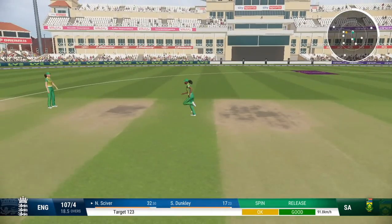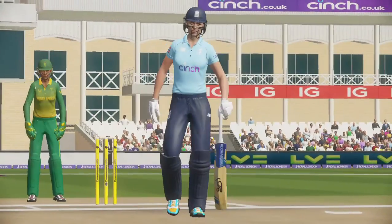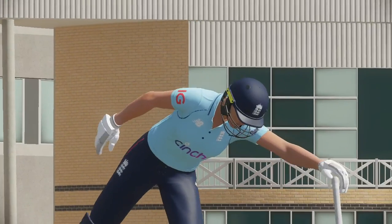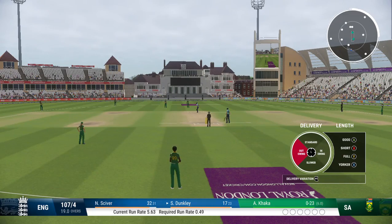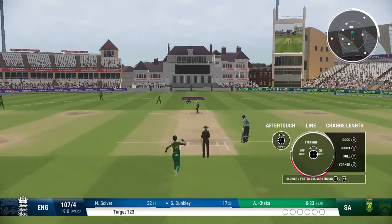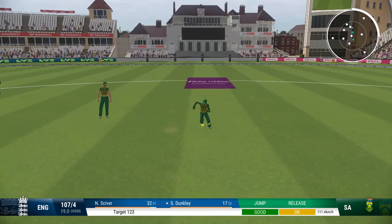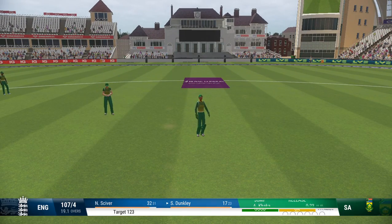Edge. Couldn't get it through the field. 6 runs added in the over. England are 107 for 4. Still honing in on their lines. The batter happy to let it go through.